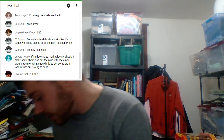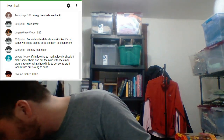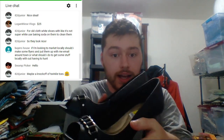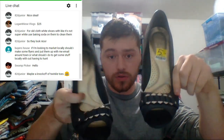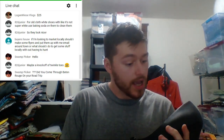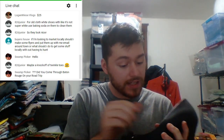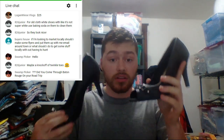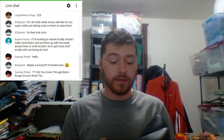Here comes all these shoes that I know absolutely nothing about. This is a pair of high heels. Very interesting. They look kind of cool, right? They originally had them priced at $6, but I got them in this huge bin. The brand is Dex Flex Comfort. I doubt that's a good brand, but they just look kind of cool. You know, maybe $15 or so.